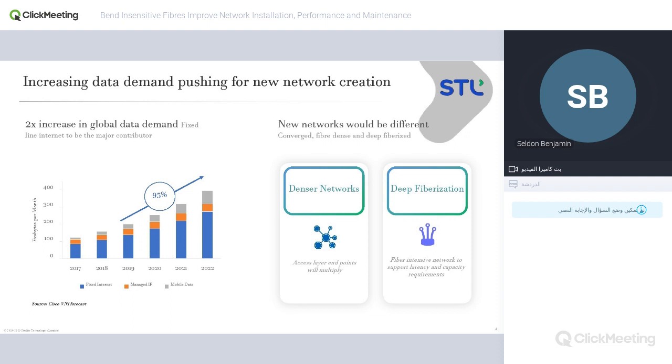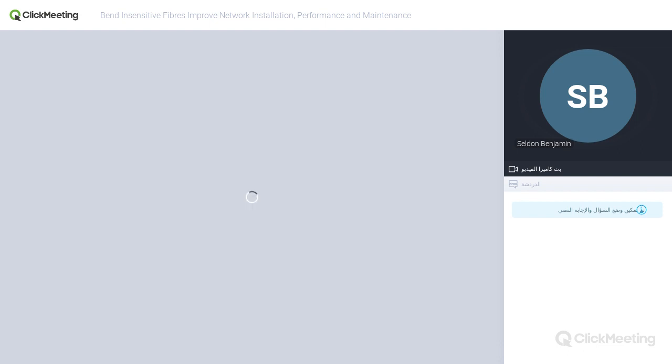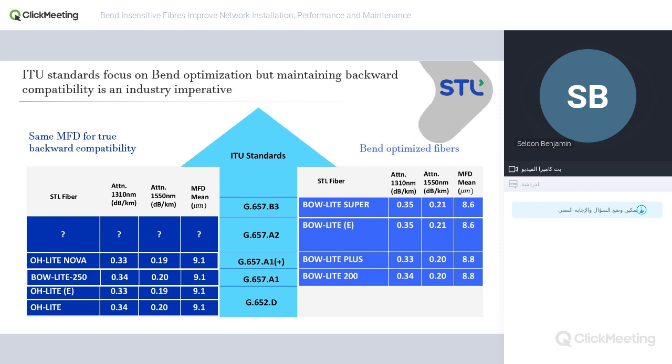So as we build, expand, or rebuild our networks, let's take a quick look at the fiber considerations, and go back and look at the history, how this has evolved so far. If we look down at the bottom, G652D, that is the original single mode fiber, the standard fiber, the first one developed. You could put any major optical fiber supplier's fibers into this table. I just put ours in here as examples.